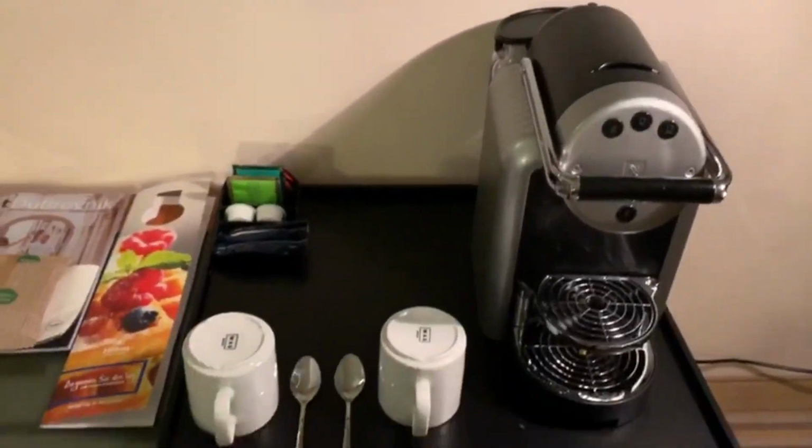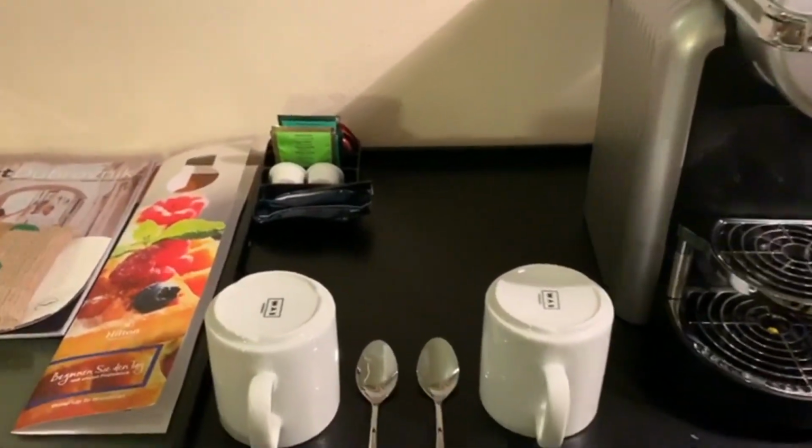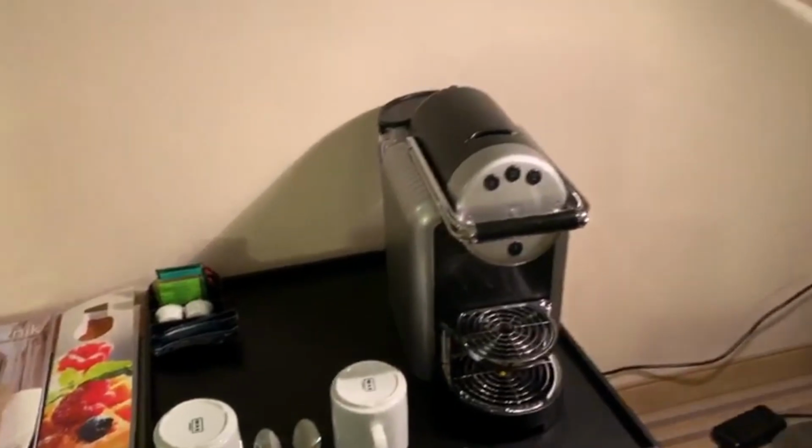We've got the espresso coffee machine. Here's the view from our room. More glass. The hotel actually looks quite futuristic.